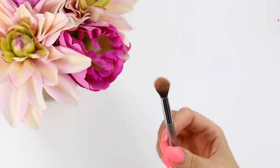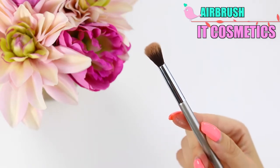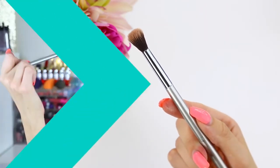This has just made my makeup game go through the roof. So this is the IT Cosmetics Air Brush. I actually went and got this at ULTA because I really needed a really fluffy brush to really blow out the eye looks, for transition shades and to really help blend. And I saw this one, I was like, oh my God, this one is perfect.